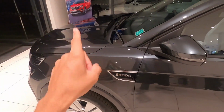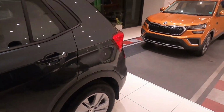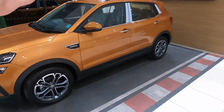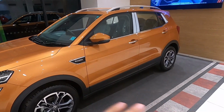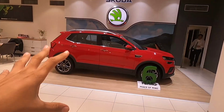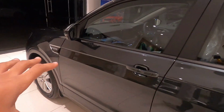Now, why I said that I like the paint job of this car really well is because if you see over here, we have plastic inserts in the car. For example, if you see the Kushaq behind us, you can see we have plastic inserts down there. And in any other car, like this orange color over here, you can see that plastic piece evidently because, well, there's a change in color. Even in the red one, you can see we have red on top and the plastic is showing up. But in this car, because of the way the paint job is, the plastic blends in with the car really well.